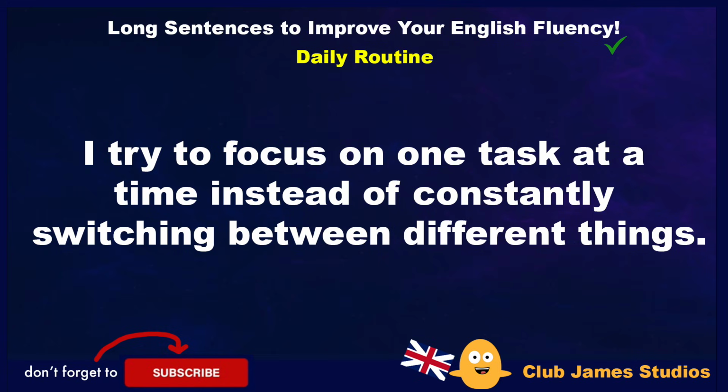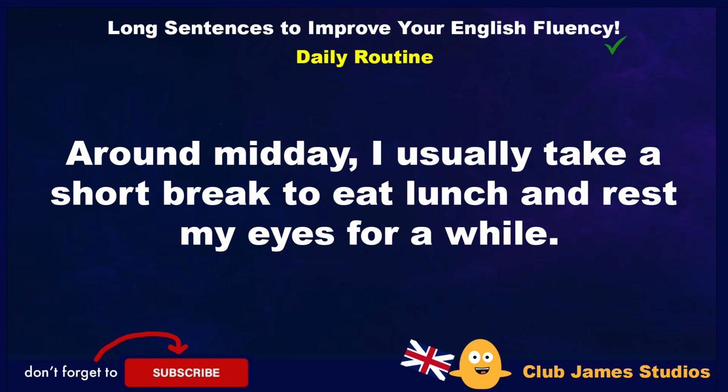I try to focus on one task at a time instead of constantly switching between different things. Around midday, I usually take a short break to eat lunch and rest my eyes for a while.